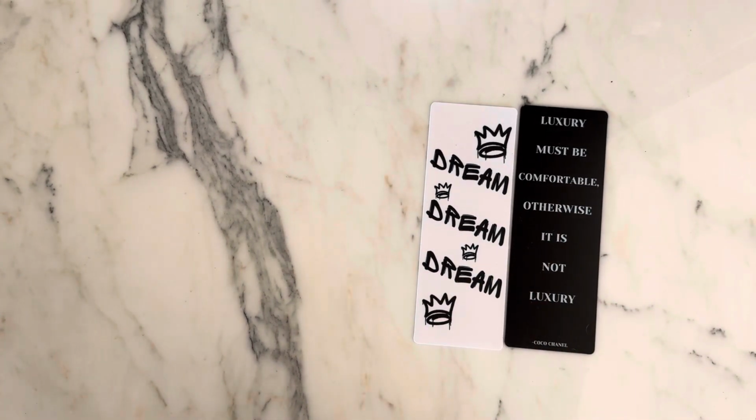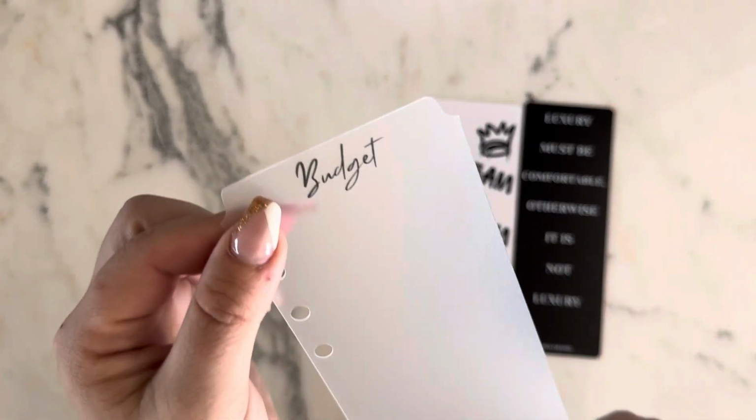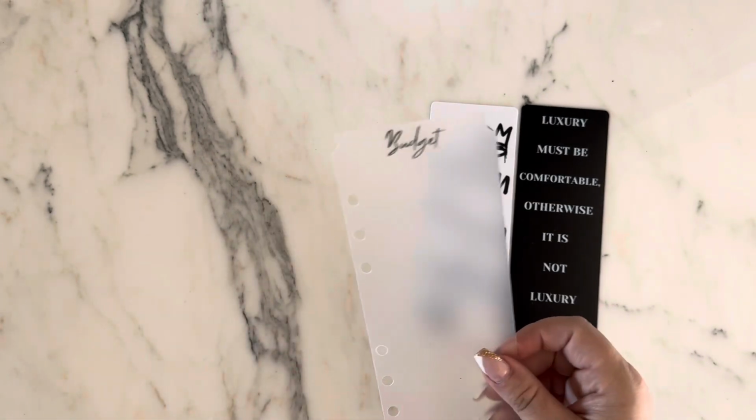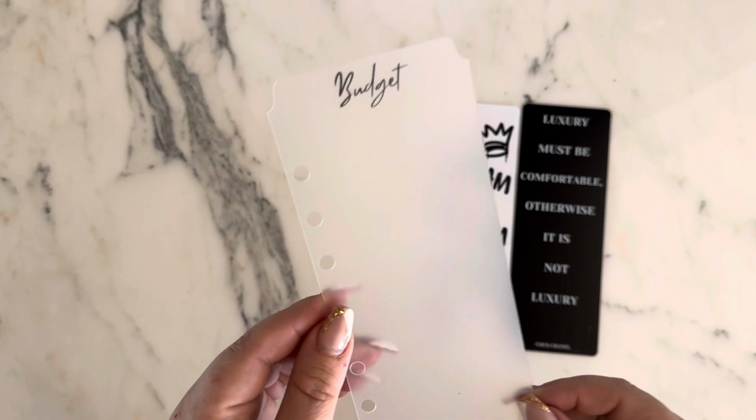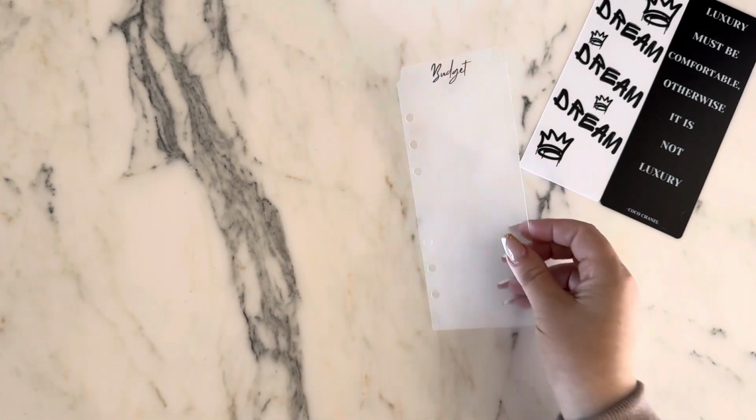And we also came out with, I don't really consider this a bookmark, but I know a lot of people call them that. It has holes. This one's for budgeting. It's more like a page holder, I would think. And then I'll show it in a binder. But this is the one for budgeting. And then I think I'll move on to the new dashboards. And then I'll show everything just kind of in use, I guess, or together.